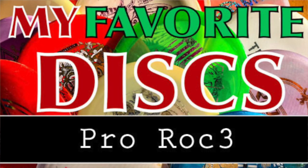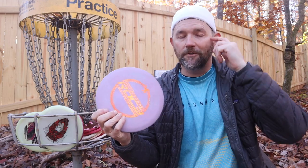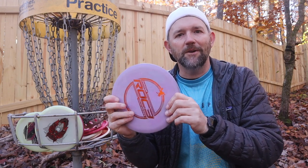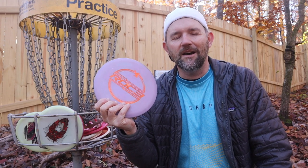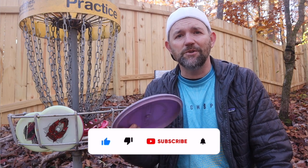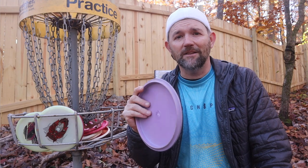All right, next up in the five-speed category is my Rock 3 in Pro Plastic. Now, I really love the Pro Plastic. I've been throwing these for a long time. Main reason why I'm throwing a Rock 3 is basically because of this plastic. I haven't really found a good solid replacement for this plastic. In North Carolina, we get a lot of heat and humidity. This plastic works really good when your hands are getting sticky, when you're getting sweaty, and you're kind of having grip issues with lots of other discs. This plastic by far has got such a great solid grip.